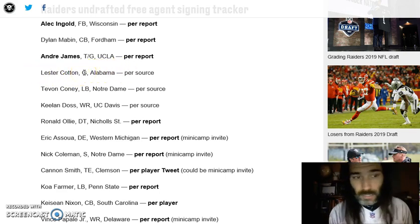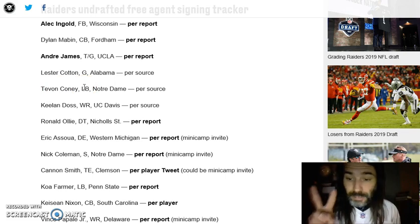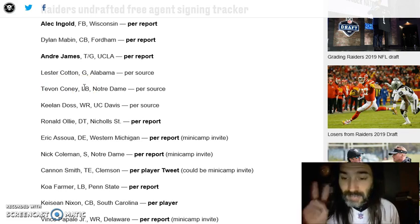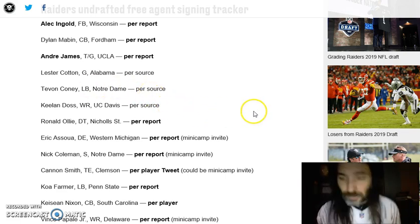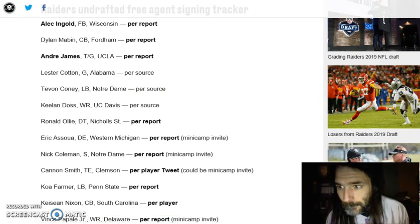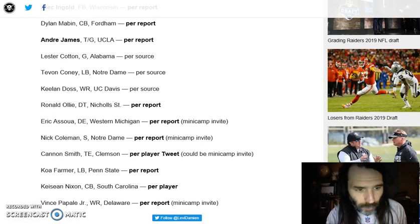I actually was thinking we should target him late. We didn't. We got him anyway. And same with Tavon Coney. 2 guys that were both slated to be steals in the second or third day. Steals, and we got them undrafted. Undrafted free agents. We just picked them up. Amazing. This is great. That's great work.